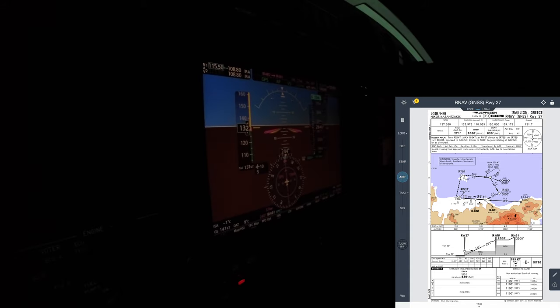Oscar Echo Uniform Delta Hotel, continue approach, contact tower 120.85. Continuing approach and 120.850, Oscar Echo Hotel. Heraklion Tower, good evening, Oscar Echo Uniform Delta Hotel, approaching India Romeo 401. Oscar Echo Uniform Delta Hotel, continue approach, number one, wind 030 degrees, 10 knots. Continuing approach, Oscar Echo Hotel.